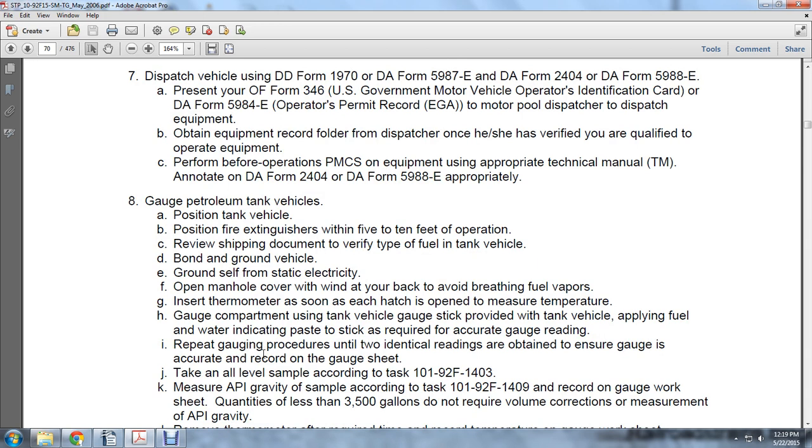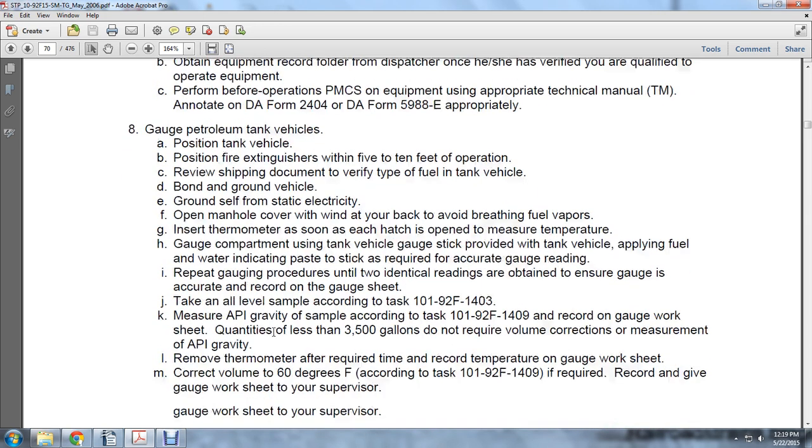Measure the API gravity on the sample according to task 101-92F-1409. Gauge worksheet quantities of less than 3,500 gallons do not require volume corrections or measurement of the API gravity. Remove the thermometer and record the temperature at the time required on the gauge sheet or worksheet.